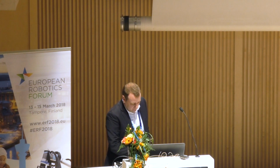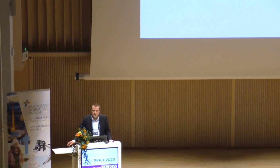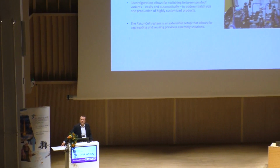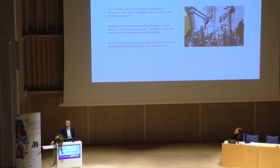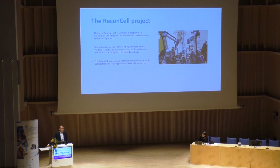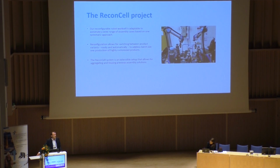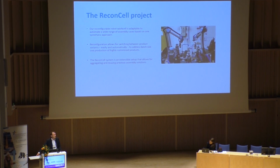Reconcil is about the development of a highly reconfigurable robotic work cell. You get a first impression in the image on the right side. It's a very simple frame made from very simple components, which can be extended by several sensors, several actuators and robots, agnostic to the actual manufacturer. In our case, we selected Universal Robots.